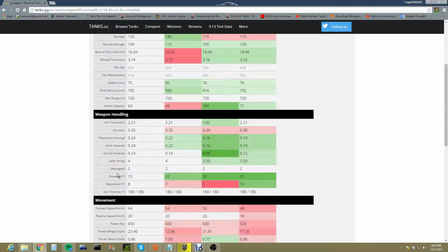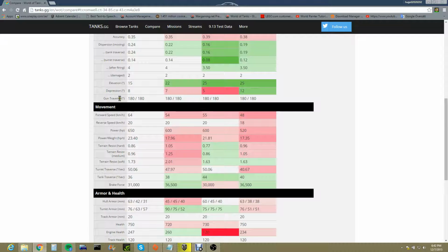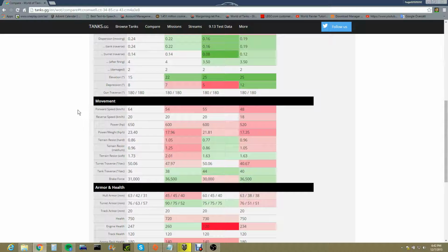The gun elevation on the tanks: the Cromwell actually has the worst at 15 degrees, and the A43 and EC8 have the best with 25, and the T-34-85 has 22. And now we look at gun depression. We can see that the Cromwell has the second best gun depression, only beaten by the EC8, and only 1 degree better than the T-34-85, and wow, a lot of degrees much better than the A43.